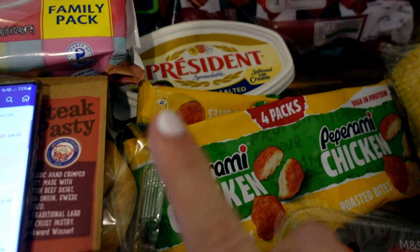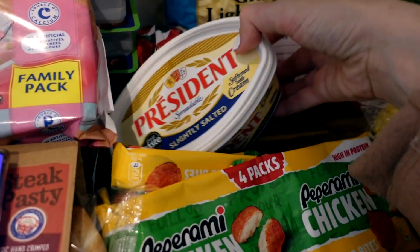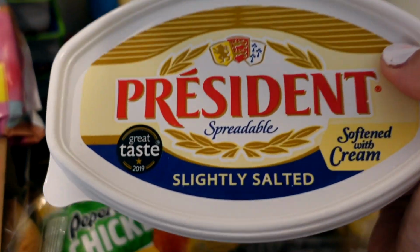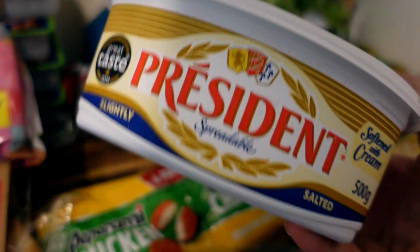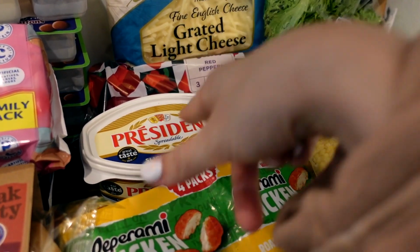Right, so first substitution is I was going to buy Country Life butter, but they substituted it for this. So they price match it, so you don't have to pay any more. Because this is normally £4.75. We have never tried this before. I think it sounds really nice. I'm really interested to try it. Yeah, it just sounds really nice. So it was £3.35, but it should have been £4.75.